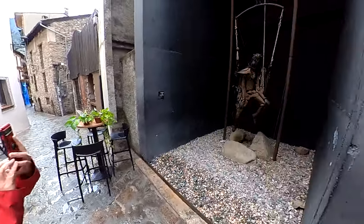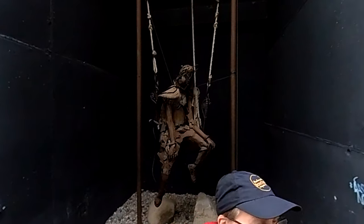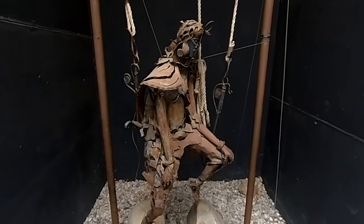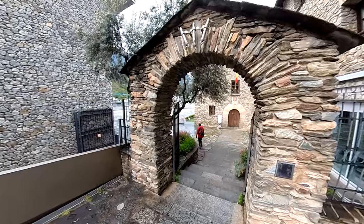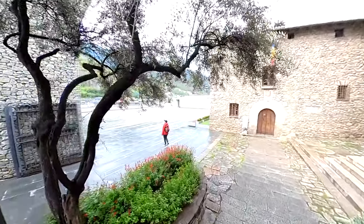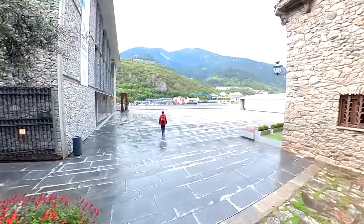That's what we need to get a picture of. Well, us with him, the hanging man. It's hard to see. Here there is a virtual which requires a photograph. Here it is.